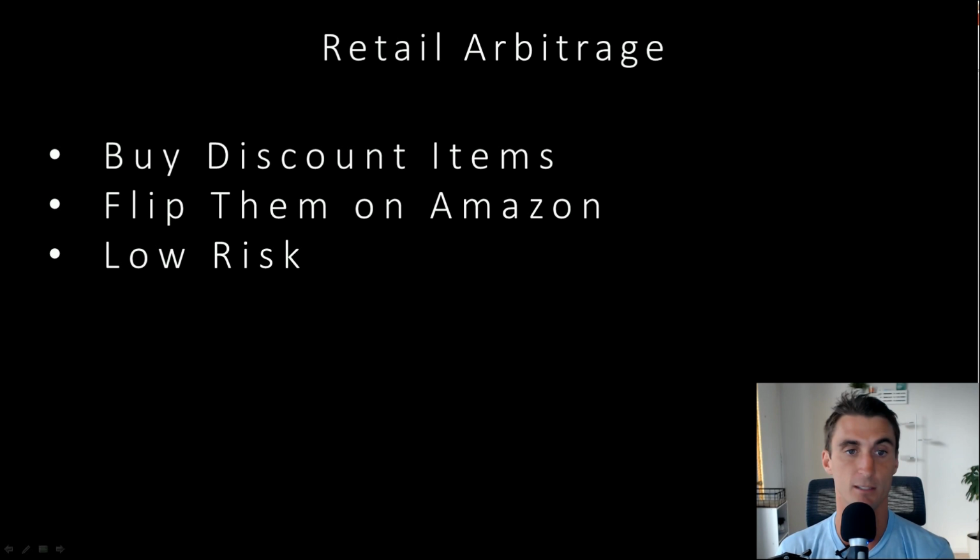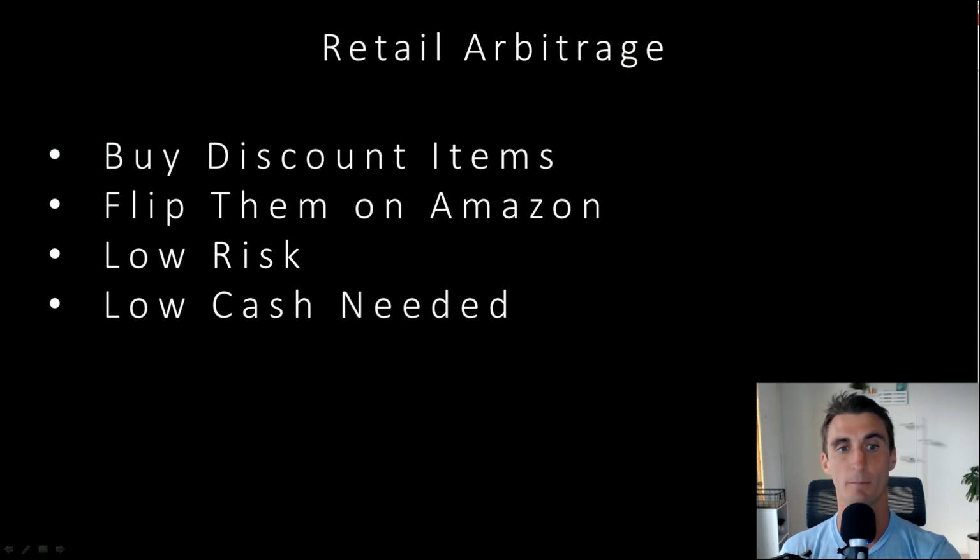Now, the benefit of this is it's very low risk because you're buying these boxes of Post-it notes for $1. You know they sell on Amazon for $10. Well, it's pretty low risk. You might as well try it out, right? That is one of the benefits. It's also a low amount of cash needed. You might only need however much it costs you to buy your product.